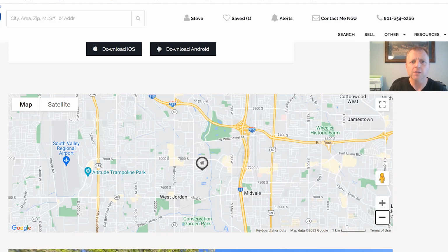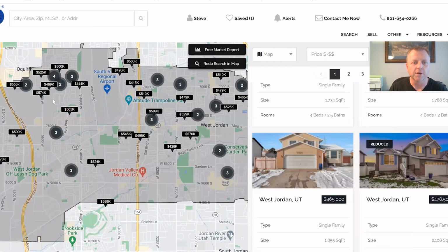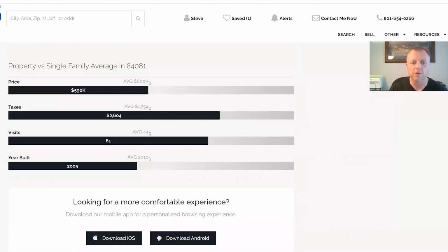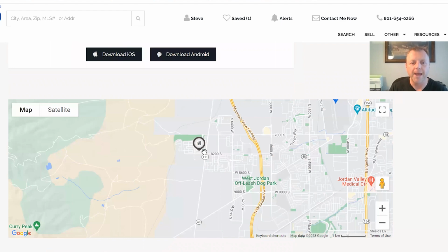Okay, let's take a look at another home as well. We're going to head a little bit further west. Let's see where this is at real quick. I believe this one's over here in the Sycamores, and that's right. This is our Oquirrh Mountain Range, Bacchus Highway, Highway 111, and you can see the home is located on the far west part of West Jordan.